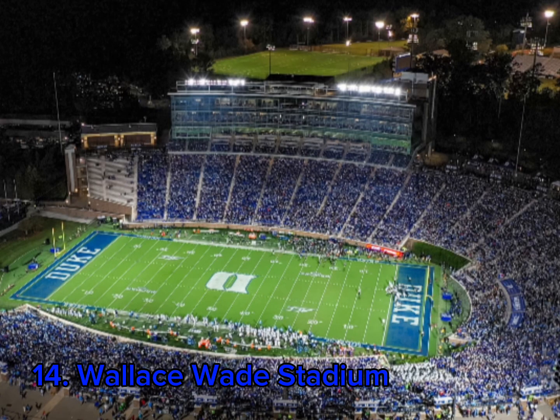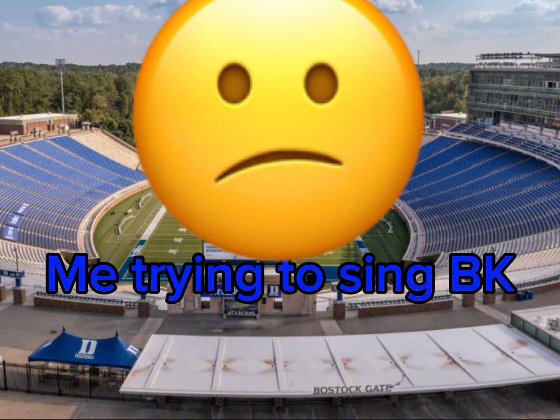Number 14, we have Wallace Wade Stadium. There's nothing really wrong with this one. It's just the design. The design is kind of boring. It's just a big O, and there's not even stands in one of the ends. But man, their crowd though is kind of raucous there. I mean, that Notre Dame Duke game, well, maybe it was a sad ending, but it was crazy. It was a crazy ending, and it was sad that they lost Riley Leonard there when he got hurt. But it's pretty cool when the fans are there, but just looking at it, kind of boring.